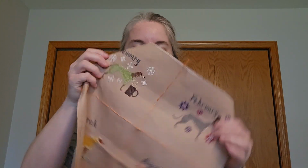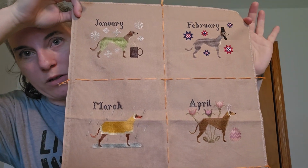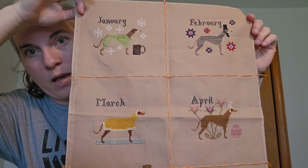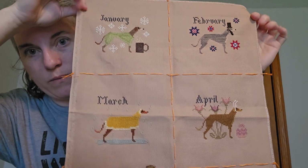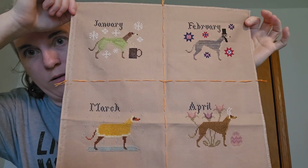So now I've got all 4 done. And today actually is when I'm going to work on the May Greyhound. So I got him ready to go down there. And then I've got a second piece of fabric for the second half of the year. This is 28 count, I believe.